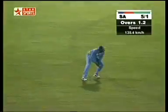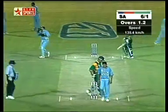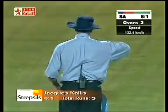Kallis off the mark straight away. What must be encouraging for Agarkar is that he's getting a little bit of swing away from the right-handers. That's chipped away on the onside, and Kallis will get 4. There's not much of an effort to do that.